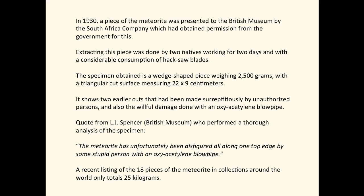And this is from Spencer from the British Museum, who then performed a thorough analysis of the specimen. "The meteorite has, unfortunately, been disfigured all along one top edge by some stupid person with an oxyacetylene blowpipe." So it's tough getting a sample of that meteorite. There only seem to be 18 pieces of this in collections around the world, only totals 25 kilograms out of 61,000. So it's hard to get at.